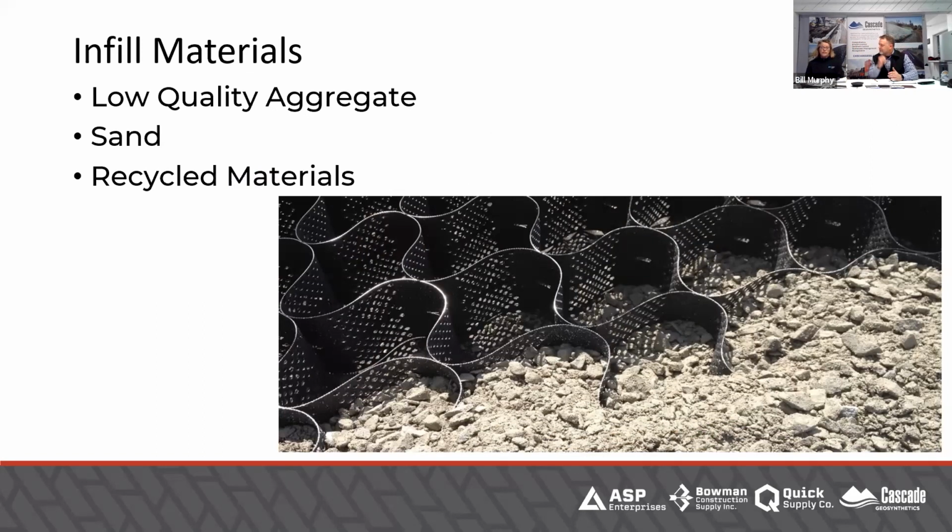What's really neat is the cells are perforated, so there's lateral drainage within the system, so it's not a cell by cell thing. And you can use available materials. Depending on the application, we're using sand, recycled concrete, whatever's on site, low quality fill, because the plastic of the geocell is doing the work of confining the aggregate to create the strength for a lateral load.